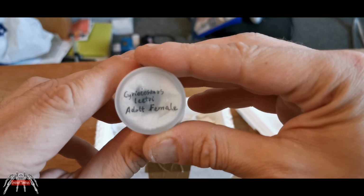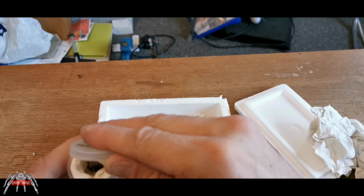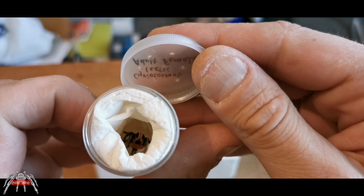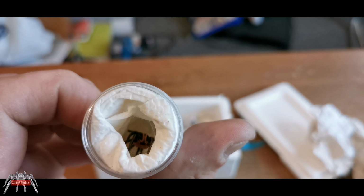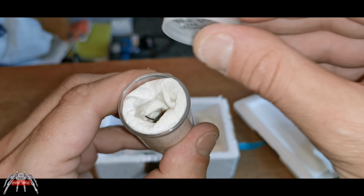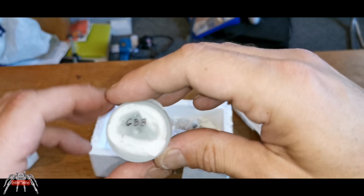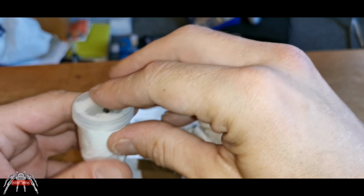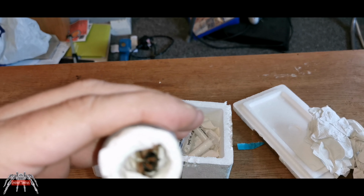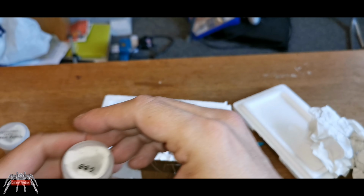But yeah, the first one, you see here we've got a Cyriocosmus leetzi, adult female, and you can see her inside the pot there, looking good. Bit of light on, get a better view, and then I turn it away. And then up next we've got the GBB, or Chromatopelma cyaneopubescens, the green bottle blue. See, that's a really good size sling, about 3.5 centimetres probably.